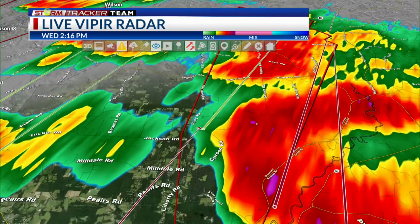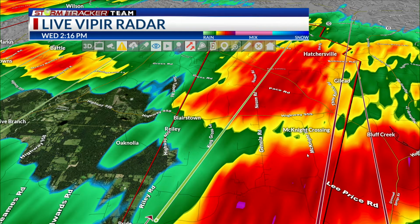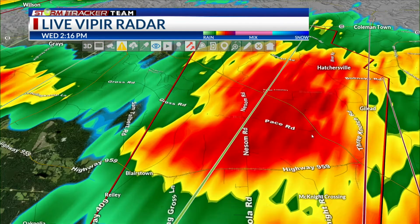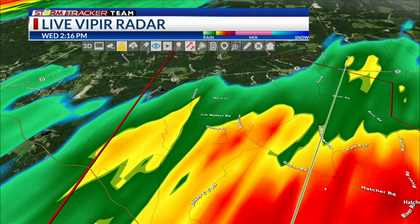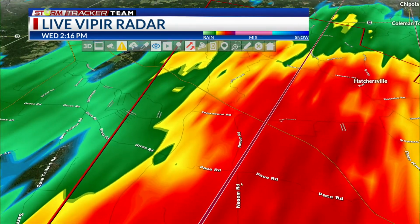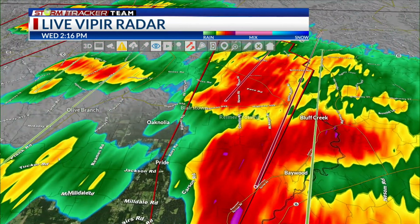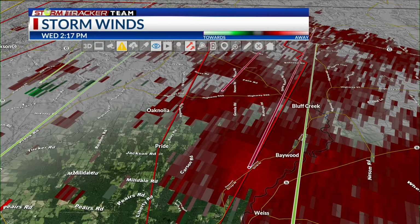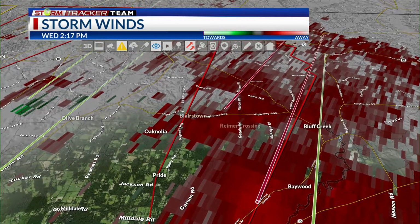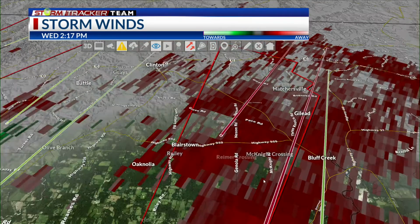So as you see right now, I'm going to call out areas that are included in this updated tornado warning. McKnight Crossing, Blairstown, Hatchersville, Gilead, closer to Gilead Road and near Highway 10. You are on the northern portion of this tornado warning. Highway 959. There are two areas that I'm watching that may be spinning just a little bit. So near Greenwell Springs Road, just west of Baywood, that's one particular area that we're watching. There's also this one area that we're watching that is near Blairstown, near Highway 959.